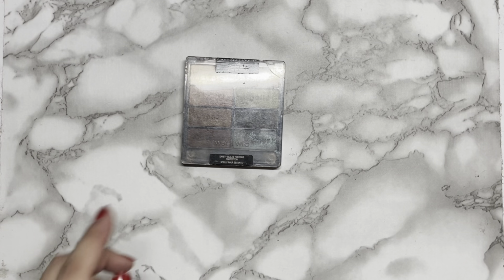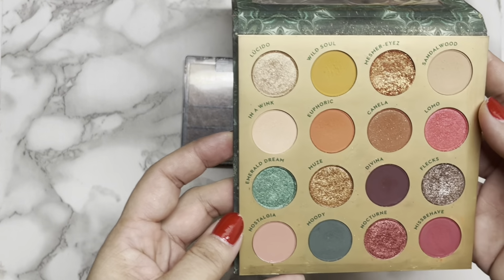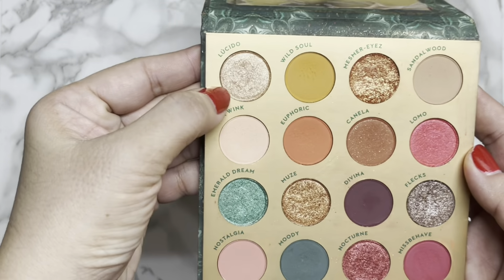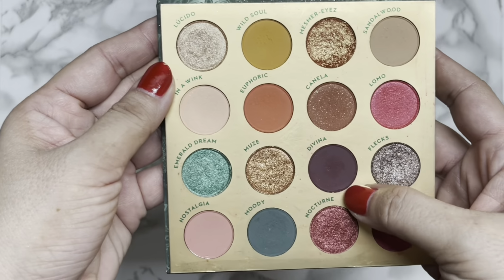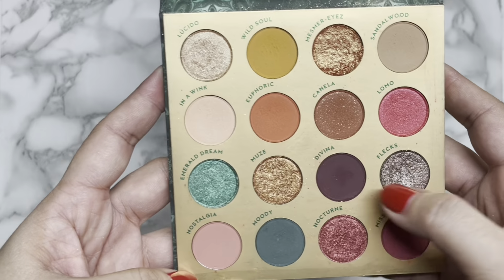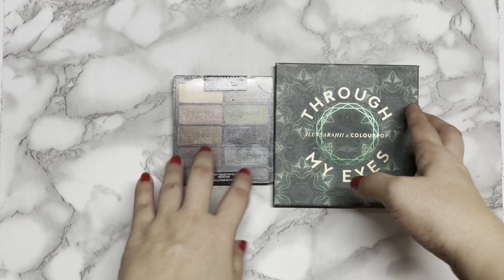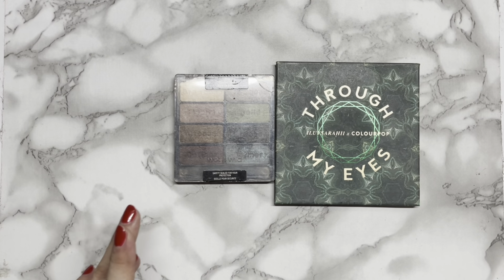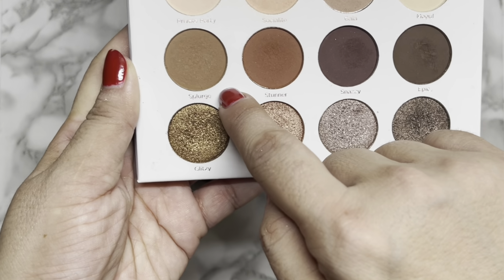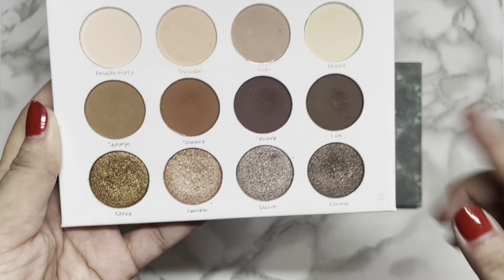And then the next one would be coming from this ColourPop. The shades I still need to work on are Lucido, Divina, Flex, Nostalgia, and Nocturne. So 5 eyeshadows in here. So that's 5, 6. And then from the Pure Soiree Diaries, I still need to work on Splurge, Glitzy, Dazzle, and Cosmo.